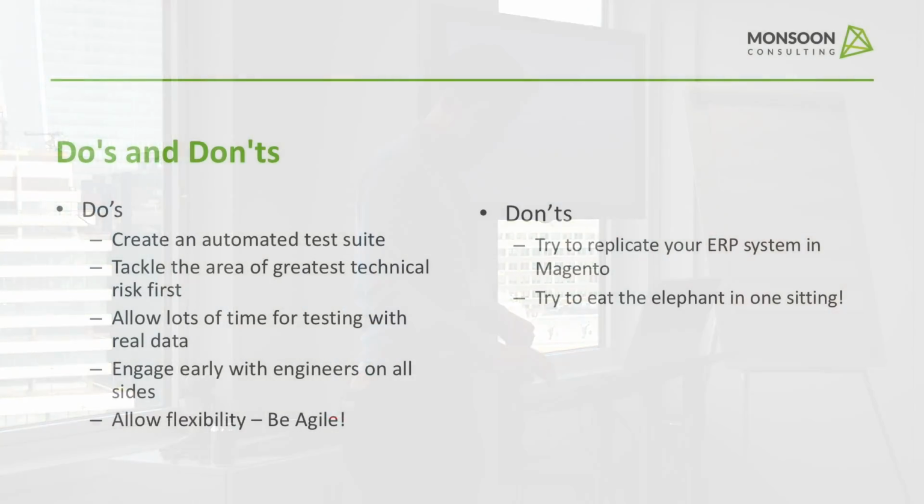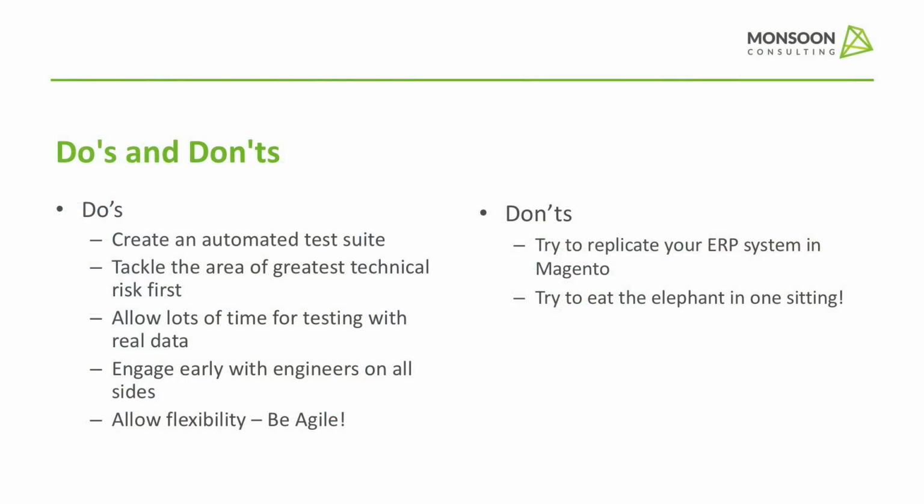So finally, do's and don'ts. From our experience, it's crucial to create an automated test suite, particularly if you're going to iterate on releases. So if you want to take a narrow integration to start with and then build another one, you don't want to go through endless regression tests. So having large test coverage is crucial.